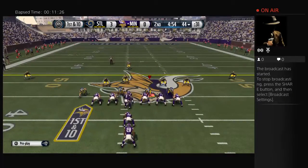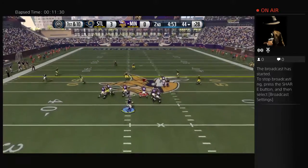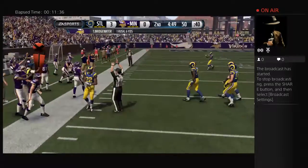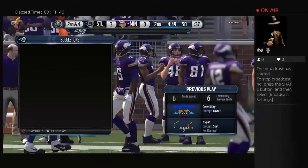And this is what this defense lives on. They thrive on it. They let you move the football a little bit, but they wait for that mistake. Is that mistake going to be an offensive penalty, a dropped pass? That time it was an interception, so that's what this defense does, and they do it well.